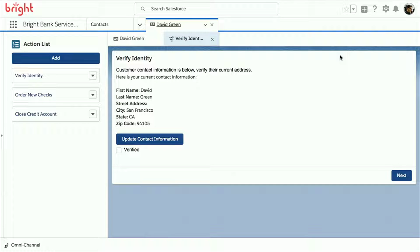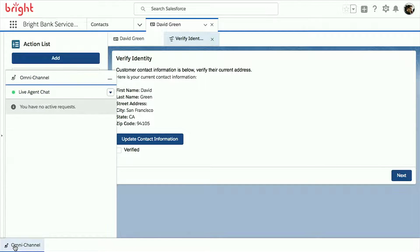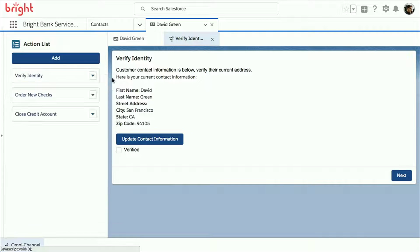That application process will be built using Lightning Flow. She's going to have a question which will get escalated to a service agent, and the service agent is going to use Lightning Flow inside of Console to address that particular challenge. So the service agent is Eric. I'm logged in as Eric over here. I'm just checking to make sure everything is all set up. I'm live on Live Agent Chat.